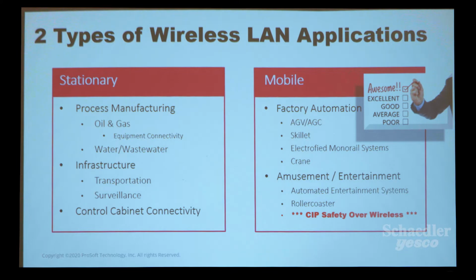So if you think of, if I start with stationary, two water towers talking to each other, line of sight, right? A pipeline where you need to get the data down the pipeline. You pass it from one to the next and the next. Everything that's listed here, just oil and gas, water, it's big in water. I'm going to show you some examples, but just nothing's moving.